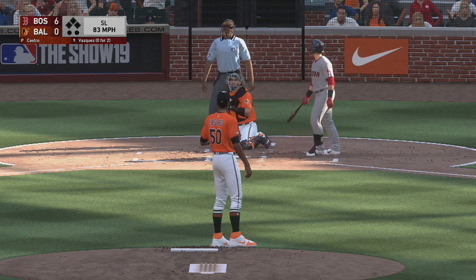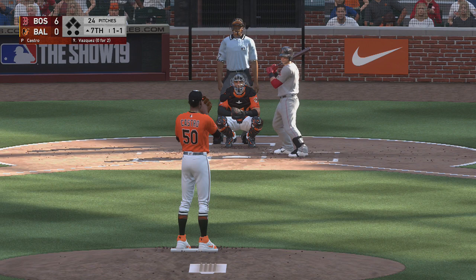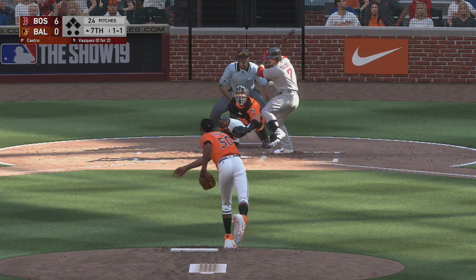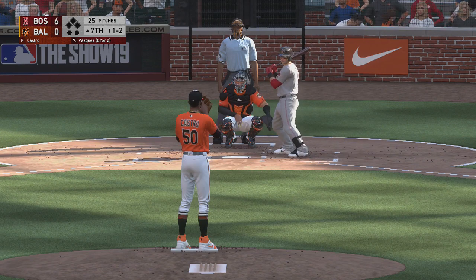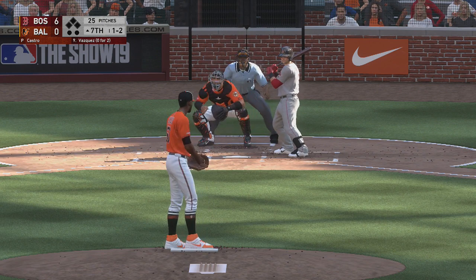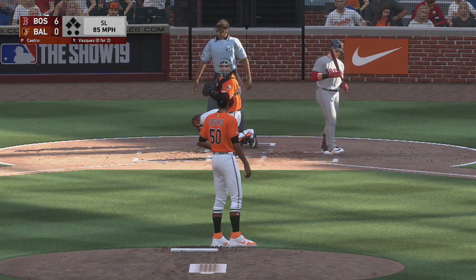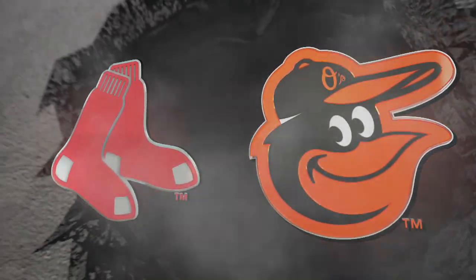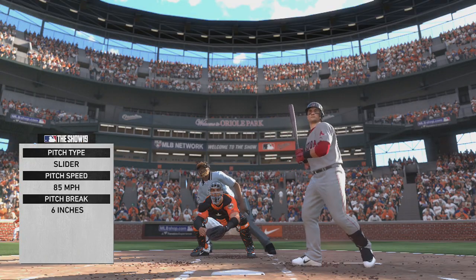Down and away, ball 1. Bases are empty here, nobody out. And he'll fall behind now to 1-2. The 1-2 is taken for a ball as that slider broke off the plate. Broke out the sweeping slider right there and just missed off the edge. If he would have caught the corner right there, I think he's got a backwards K.